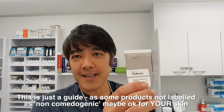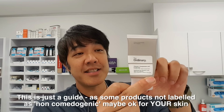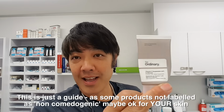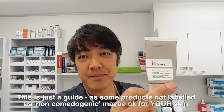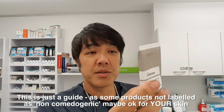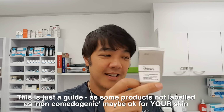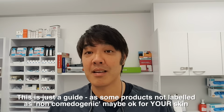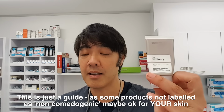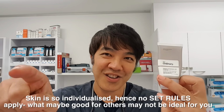So the flip side is this. It doesn't mean that if you use this, even though it says it has not got non-comedogenic, that you will get acne. So trial it out. If you do get acne, stop it. But as a rule, look for the words non-comedogenic, in other words, not acne forming. But the flip side is that it's not always the case, because some non-comedogenic products can actually cause acne and some comedogenic products do not cause acne. So always have that balanced viewpoint, because skin is as individual as you are and not just on the packaging. That's the biggest hint I can give you guys.